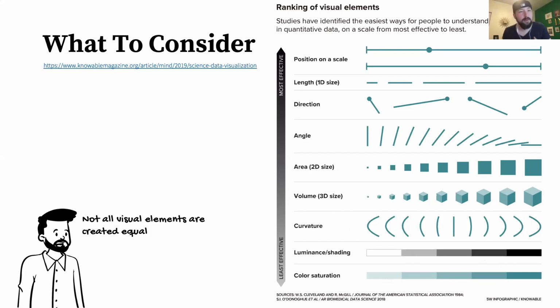But I wanted to draw your attention to these. This is, again, something to consider. Always good to think about. I think the bottom line takeaway is position on a scale is the most effective thing. That's why one of the things that you see as an extremely common plot type is a scatter plot. We'll see some scatter plots later, just showing a bunch of dots on an XY axis. Incredibly effective. Great. And so let's see a couple of these simultaneously put to use.